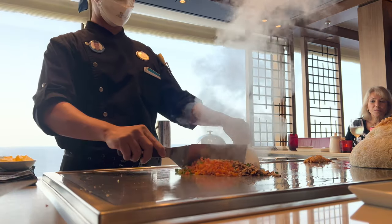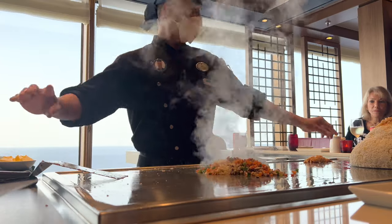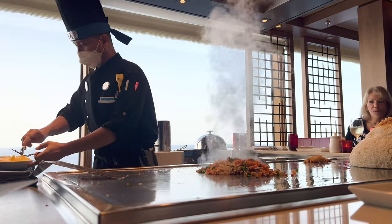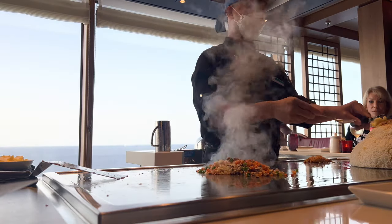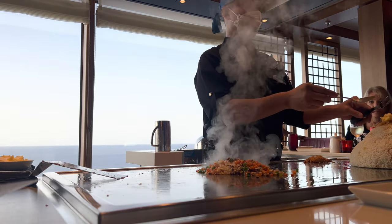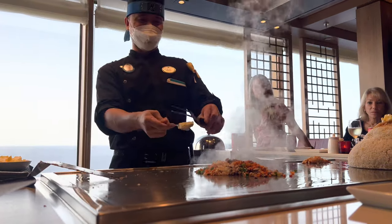And of course your Japanese tequila. Japanese tequila, guys. And your favorite, the Japanese vanilla ice cream, all the way from Ben & Jerry's ice cream. Oh, yes.